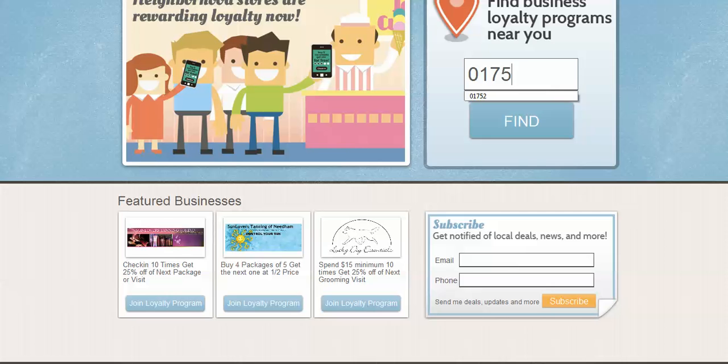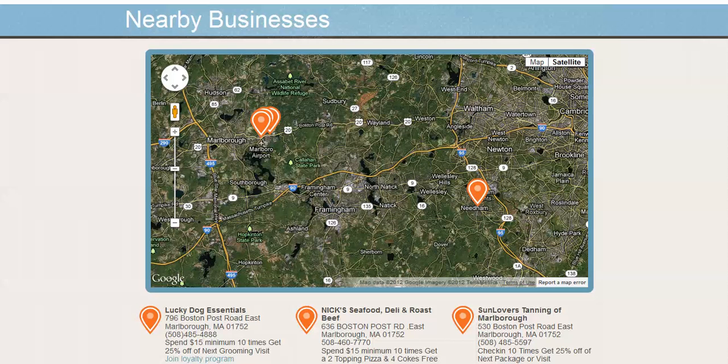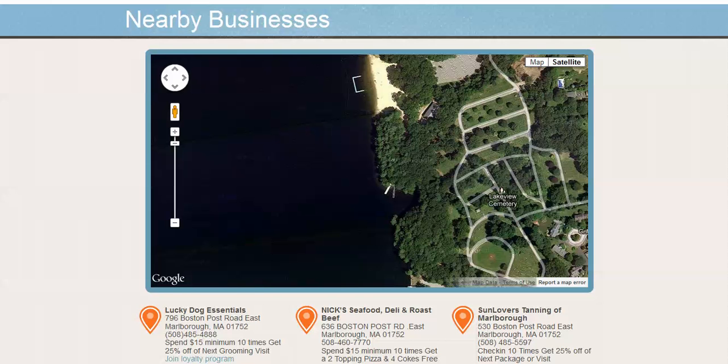So let's put in our zip code and go find. Now you'll see that these are the businesses within the Loyalty Spark directory, and these could be across the country, New Hampshire, anywhere, and they will all show up here. Be aware that this is constantly changing, but this is where your business will have an additional point of exposure on the web. You can also view this map in a satellite version, and zoom in real close and see buildings. Those are just things you can do.